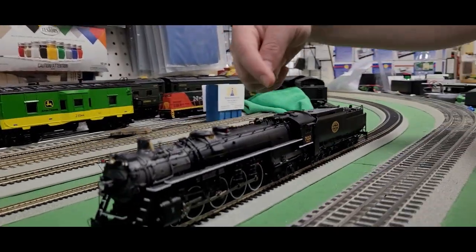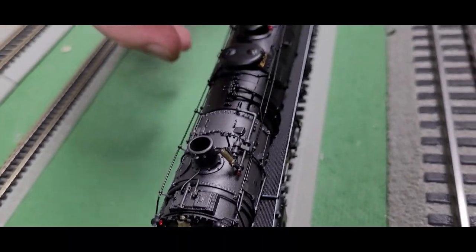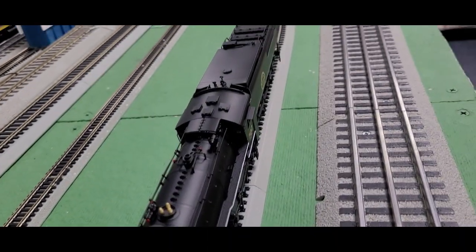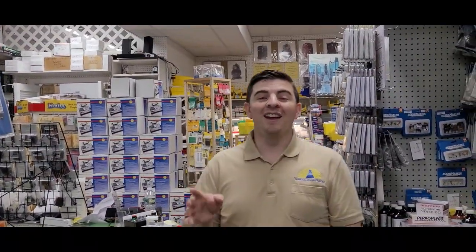I have all the different separately applied detailing here, including the whistle. I got a bell here. I got all the different rivets, all the different safety valves, everything that you want. I mean, this engine is just gorgeous looking. And again, it is a brass hybrid piece.